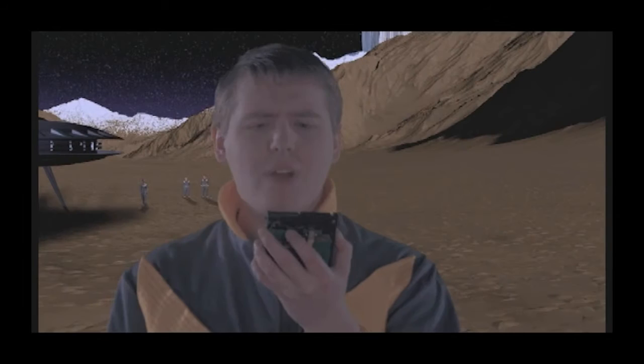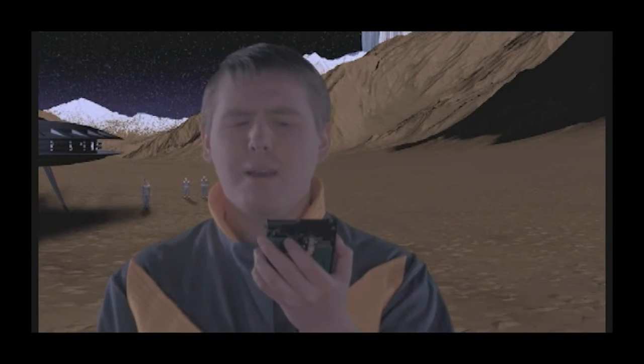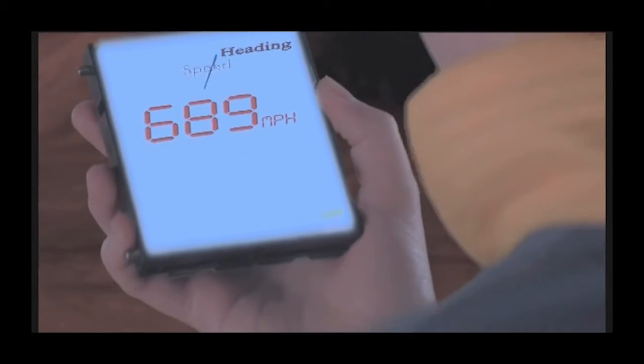I have a solid object tracking on this heading. Phew, it's moving some. Where? How'd you do that?